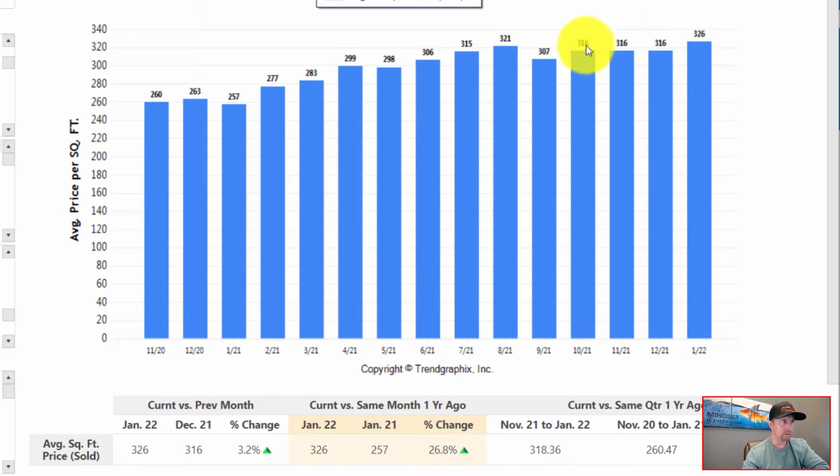Now, even if you are looking at this chart over the last 12 months, you can see that we really didn't see prices roll over at all in the Roseville area. For the most part, we have seen a steady increase over the last 12 months, with the exception of August going into September. We saw a little dip between those 2 months there as we were going into the winter season.